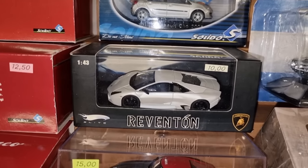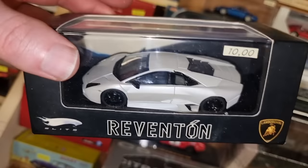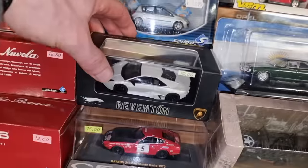Wow. 10 euro. That's not much. Licensed product, Mattel. Is this from the Hot Wheels Elite?